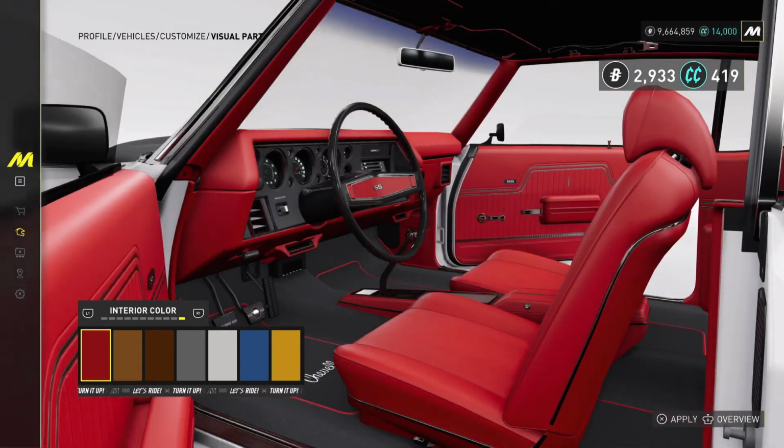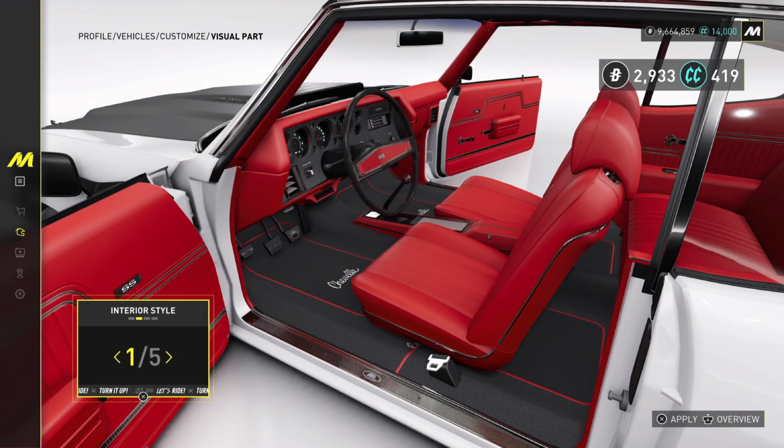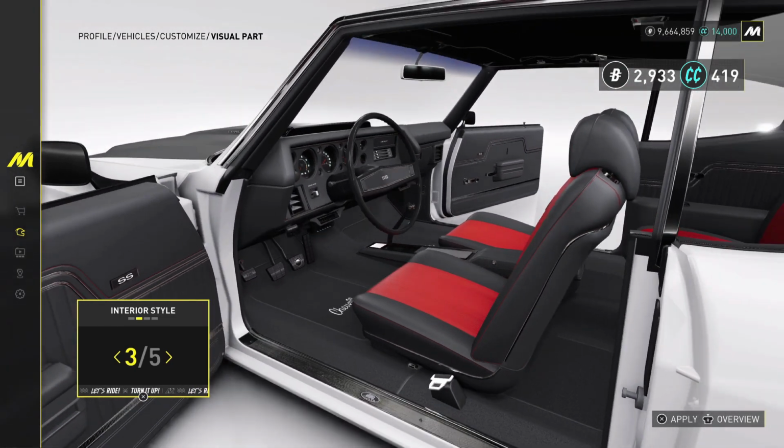Moving over to the interior, the first one is going to be red, which looks insane with this car being white. So you know I have to do that, but should we keep the entire thing red? That might be kind of overdone. Let's see what else we can do here. So we have the stitching, kind of makes the seats red. Have to admit, this one looking pretty cool. Let's go to the next thing.